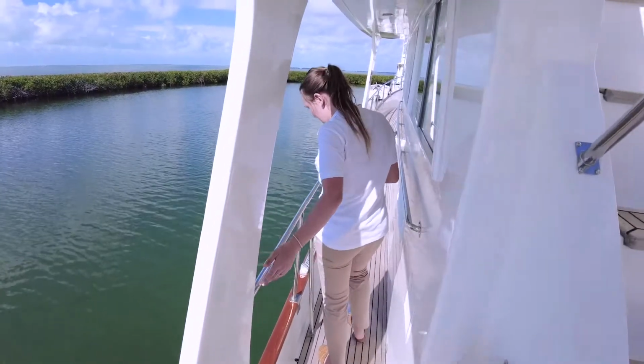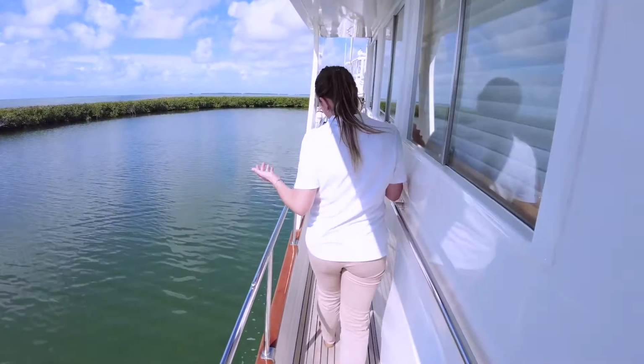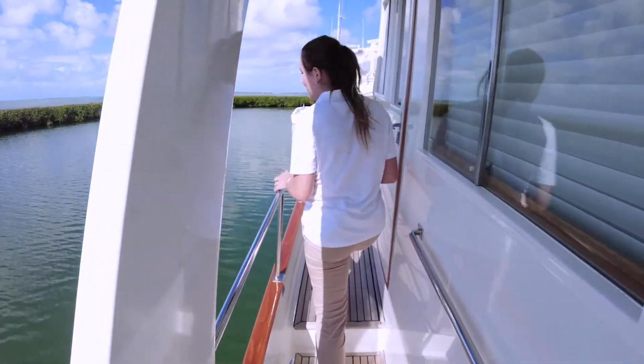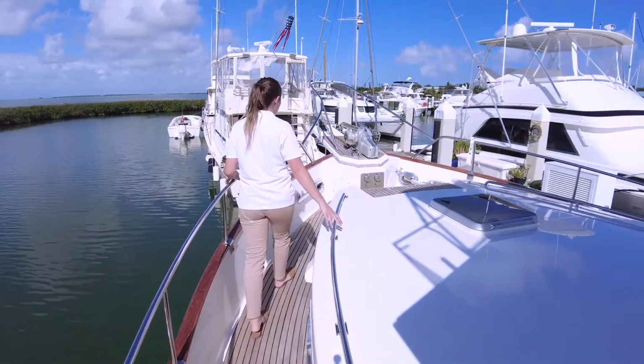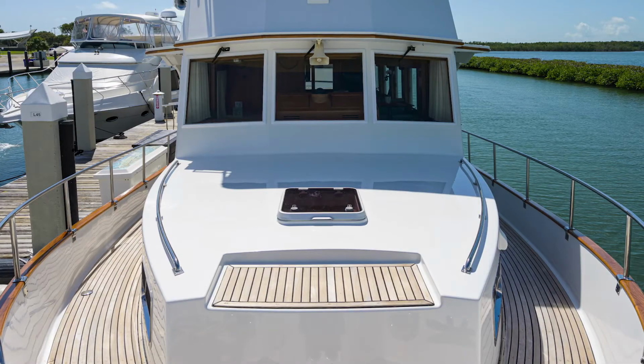So head with me up forward here. We have really nice wide side decks on, like all Grand Banks, high gunnels and high rails for safety for kids or dogs. Great grab rails too for easy transiting up from the stern to the bow. So we have a nice teak seat here. This hatch is for the forward stateroom.